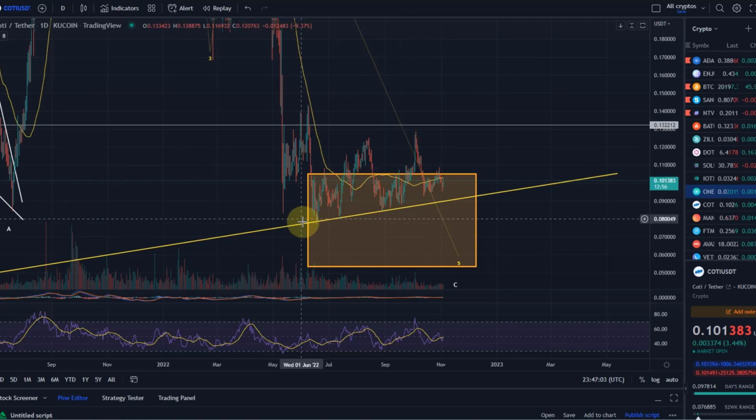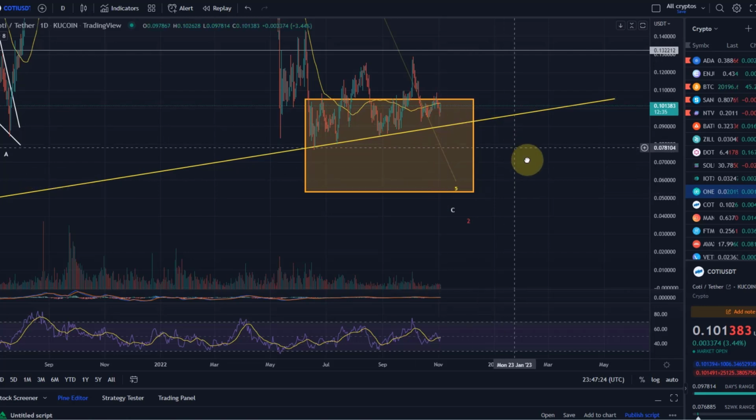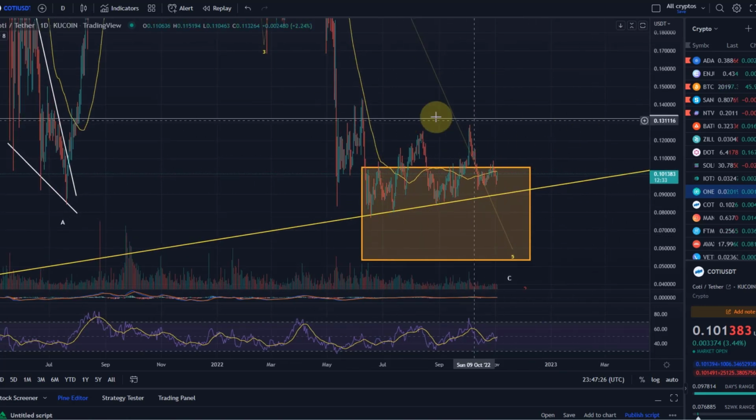The problem is, if we had here ABC to the upside, then this could have been a wave 1 down, here a wave 2 to the upside, and the wave 3 down would be next. This is now a decision point, because if this is a wave 3, it would break the trend line here at around 8.8 cents. And then if we come down below, it could really stretch all the way down to 5.5 cents. So at the moment, there is still uncertainty. That's why you get this sideways range here.